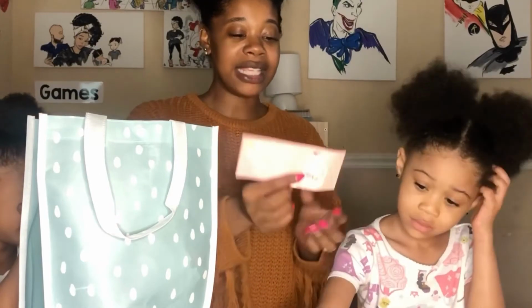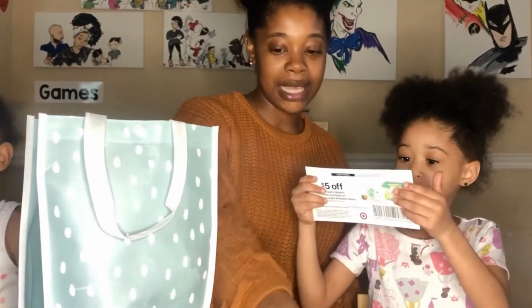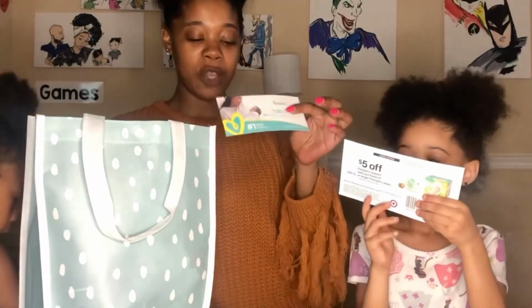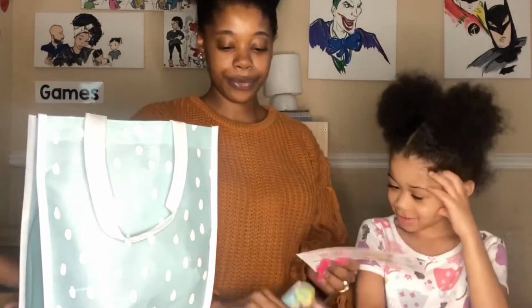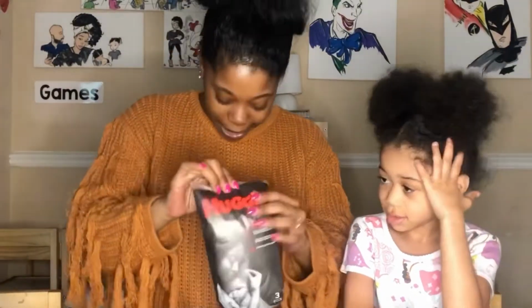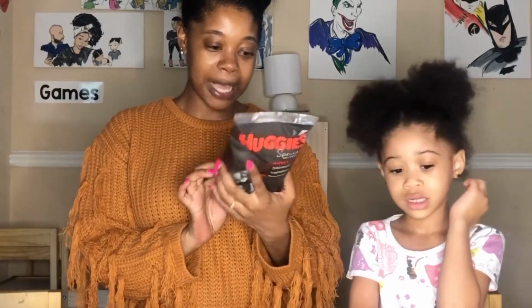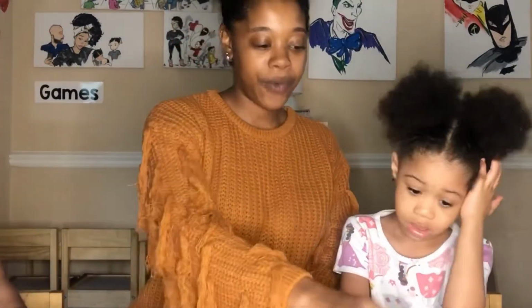And as I said, we have coupons. This is $1.50. This is $2 off for Dreft, but we don't use Dreft. So let's see, another $1 off. So we have coupons, good for wipes and diapers. We have Huggies. So I'll put the bag down here so you guys can see better. These are diapers as well, but there are a couple in here versus with the Pampers. So there's 3 diapers in here for Huggies.